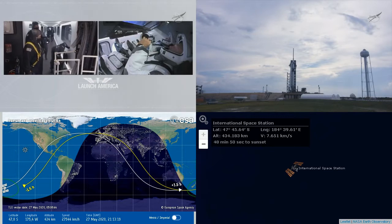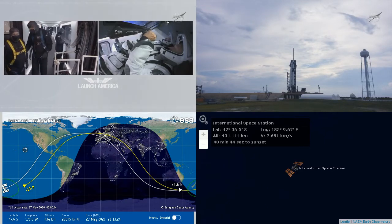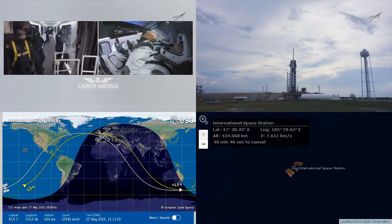All of this is standard safety procedures for egressing the vehicle. This is to ensure the safety of the crew, as well as Bob and Doug.